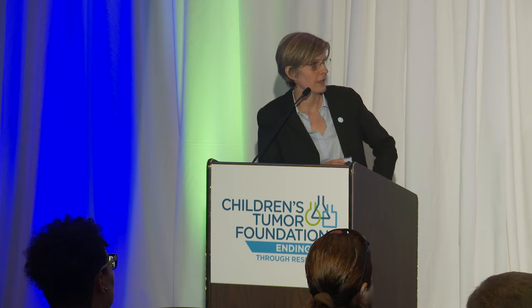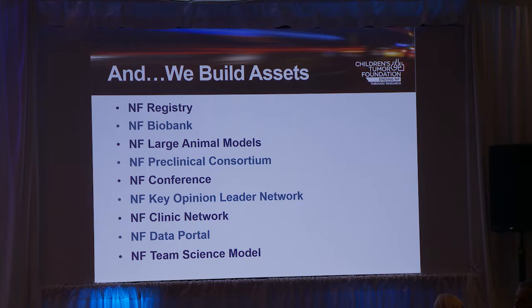So we just grew the community by a little. Just a little. We have a large key opinion leader network. A lot of those key opinion leaders are in the room with us today, and I would like to deeply thank them for being so engaged and so helpful. But the network is even bigger than the people that are in the room.